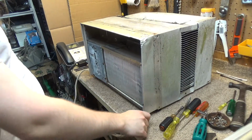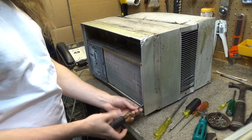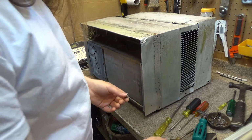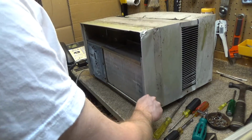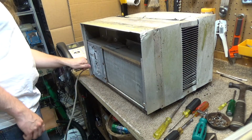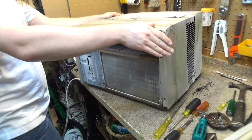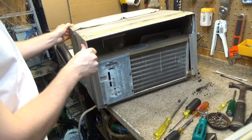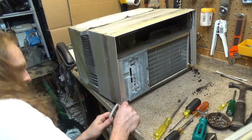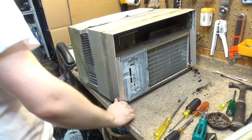Alright, I think we're almost ready to take this off. See a couple more screws right here. There's a lot of screws on this thing. Alright, I think... Oh, look at that mess. I think we're ready to go here. Nope, not quite. It's still being held on this side by the plug. Not the plug, the electrical cord. Oh no, it's not. It's just a little stiff. Alright.